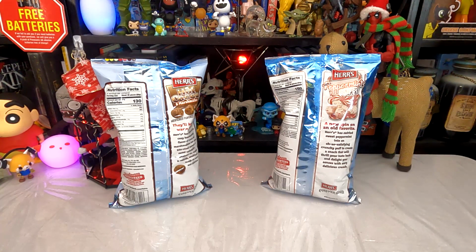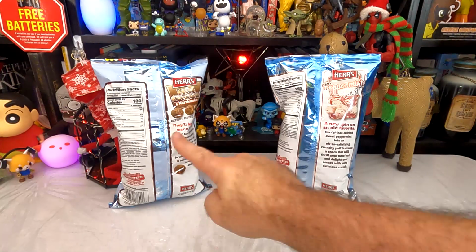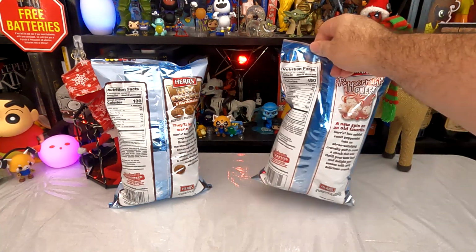A new spin on an old favorite, Herr's has swirled sweet peppermint into an oh-so-satisfying crunchy puff to create a snack that will thrill your taste buds and delight your senses with every delicious crunch. Alright, so that's what peppermint has to say for itself, what about hot cocoa? They'll keep you warm inside. Well, I doubt that for a start. Herr's has rolled all the cozy, heartwarming flavor of cocoa and marshmallows into these bite-sized morsels of sweet satisfaction, so whatever the forecast is outside, conditions inside are warm and delicious. Herr's, forever good.